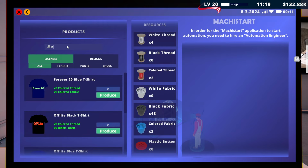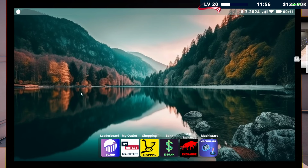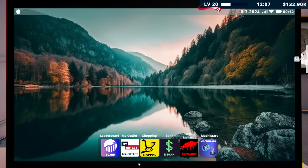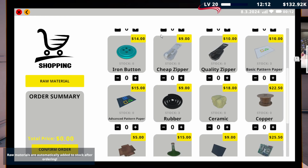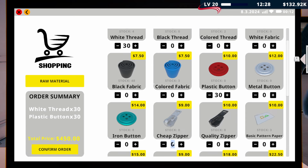Oh, it doesn't show up there. I wonder why. Huh. It's under pants. So let's see. HN black jean. That's so weird. So white thread. That's so interesting there. So 30 white thread, 30 plastic buttons, 30 cheap zippers. So let's do that. We're going to go in my outlet and we need, nope, we need shopping. Raw materials. We need 30 white thread and 30 plastic buttons and 30 cheap zippers. There's all that. Confirm that.